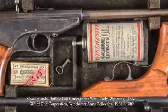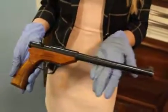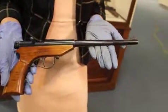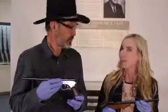Now, these pistols had a limited run, but they've kind of become a huge collector item. I always think it's neat to see how collectors will start to get these really, really rare guns that really weren't produced that much, and they almost grow in fame just because of that scarcity.